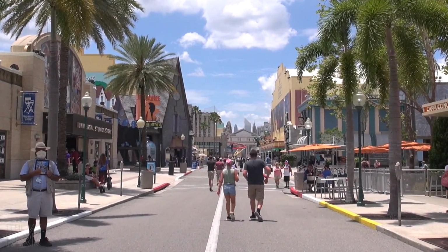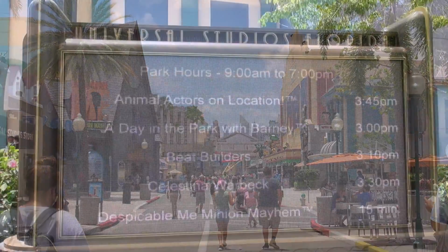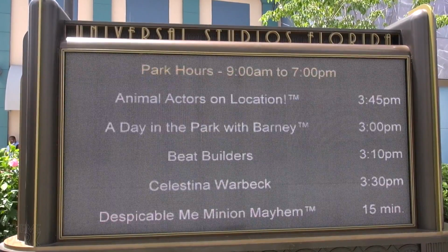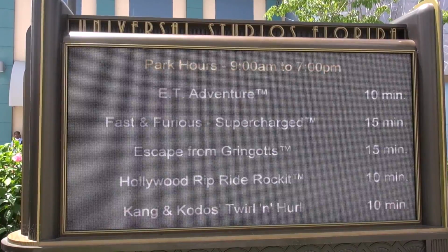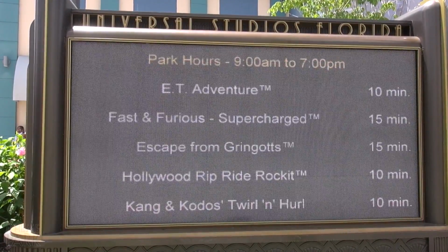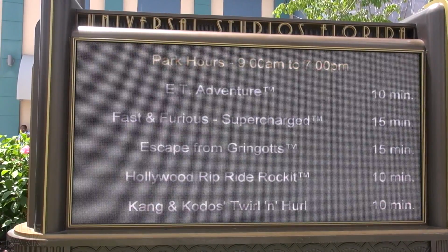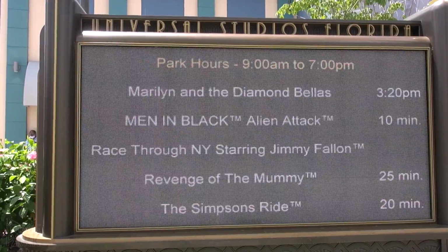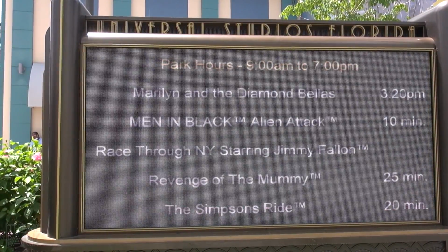We'll start out here in the production central part of Universal. First thing we're going to do is look at the wait times. You can see they're really low over here as well, especially for it being the middle of June. Now I believe the only ride over here at Universal that's using only the virtual queue is the Race Through New York starring Jimmy Fallon. All the other rides have standby queues. I believe only Fast and Furious and Jimmy Fallon have the virtual queue available over here at Universal.